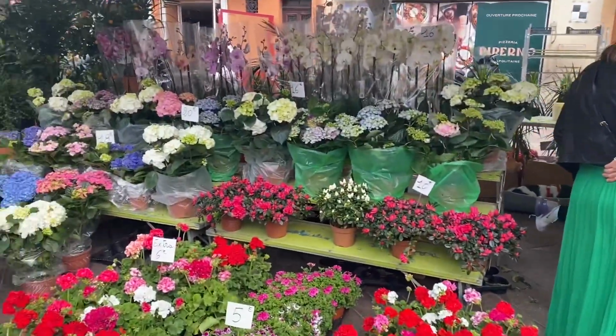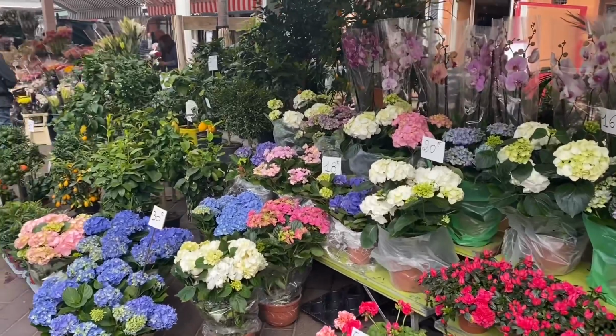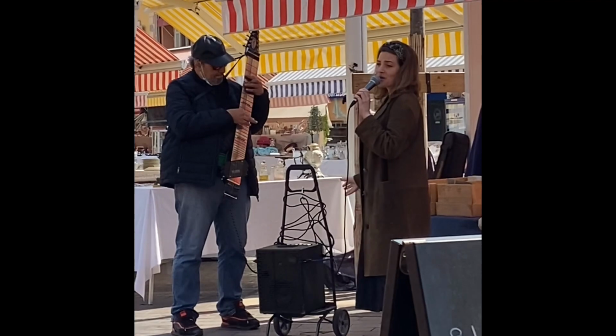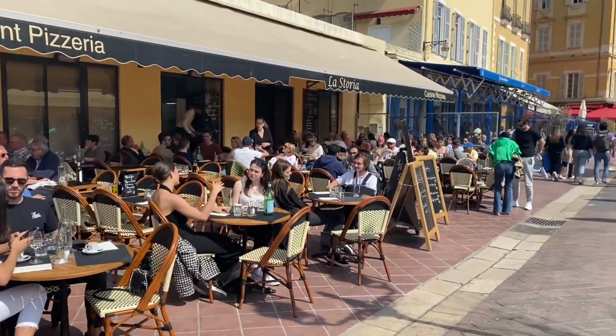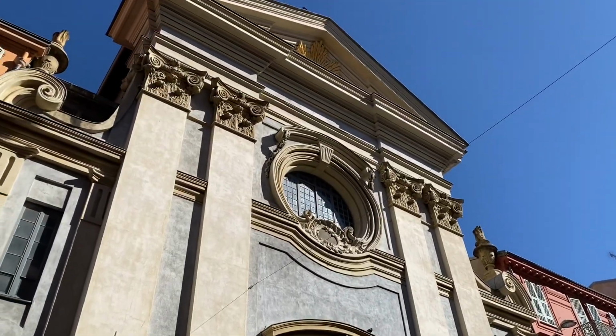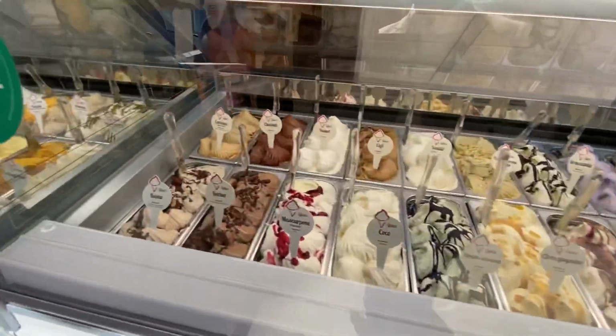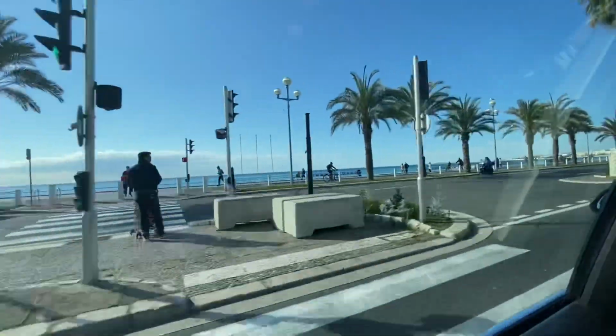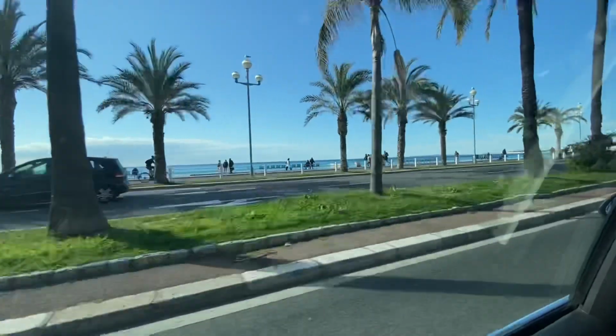Well, sadly, our trip to Nice is coming to an end on our last day. It's such a shame to leave all the sunshine and architecture and vibrancy that is Nice behind, but hopefully we will be back again soon. Our week in Nice is over. We're back at the airport and getting ready to fly home.